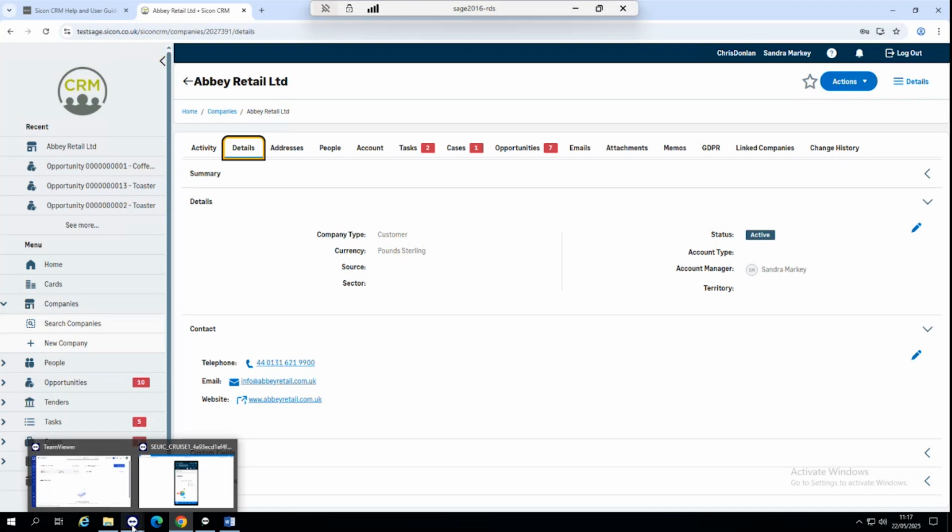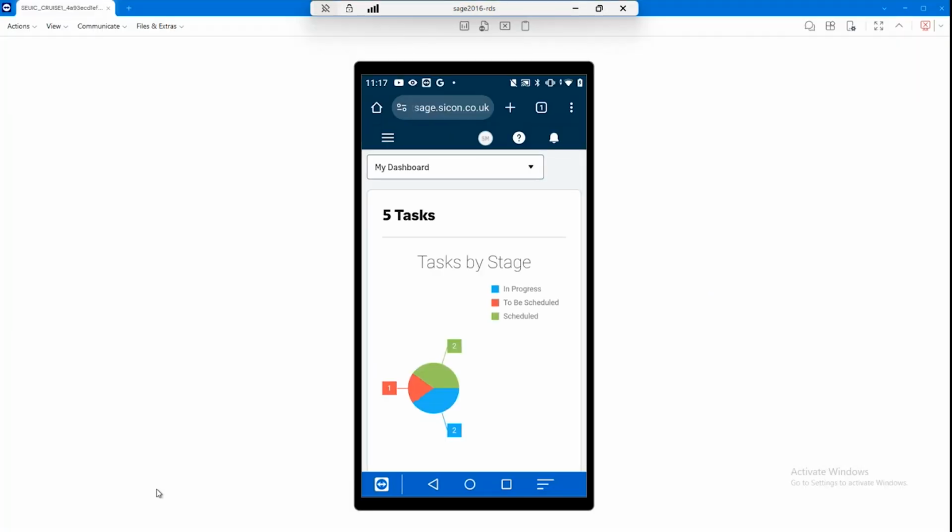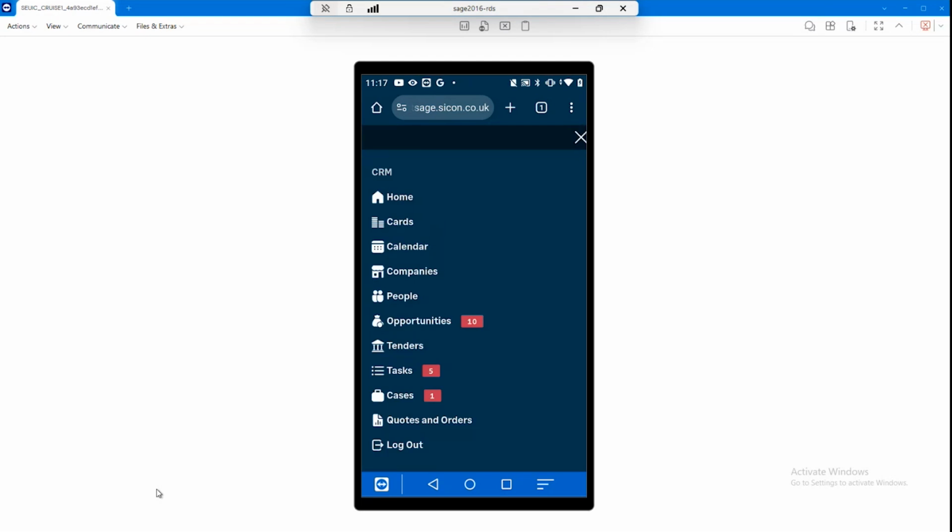Now let's drift out again, and this time let me show you how it looks on my mobile phone. Just in case you're interested, this is in actual fact an Android device, but it will work on any mobile, iOS or Android. If I tap the button to the top left there, again, you're now looking at exactly the same as the web portal, but it's just been condensed down to a screen on a phone.